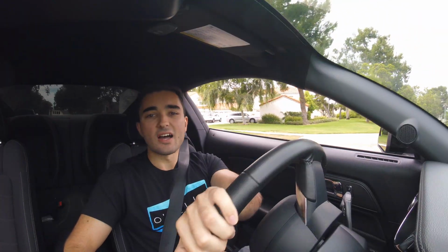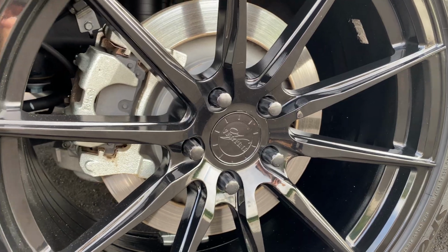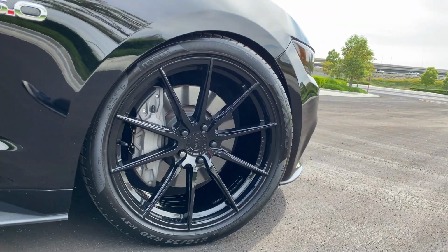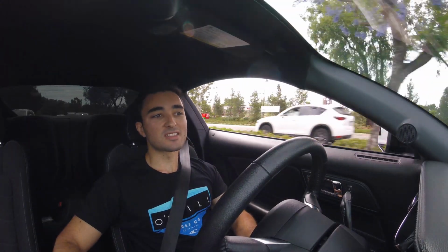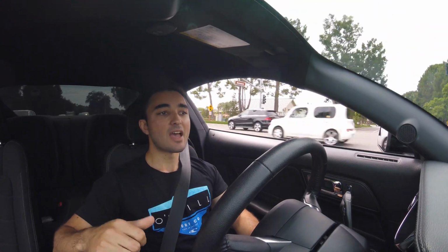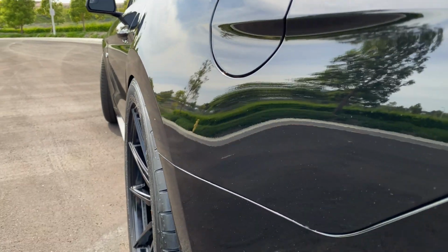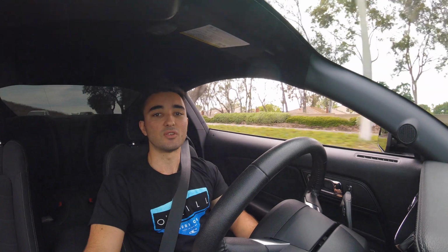The wheels and tires are Vertini, and on the rear I have Dunlops, and on the front I got Pirellis. The tire size I have is a 315/35/20 in the back and a 275/35/20 in the front. Not many people think you can order a 315 in the back for these kind of Mustangs, but you can. You're just going to be really close to the fender if you lowered it.